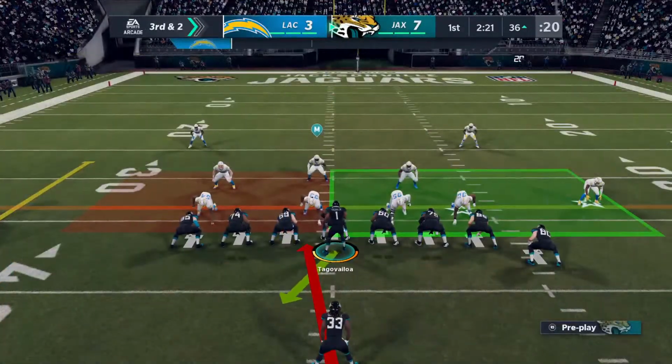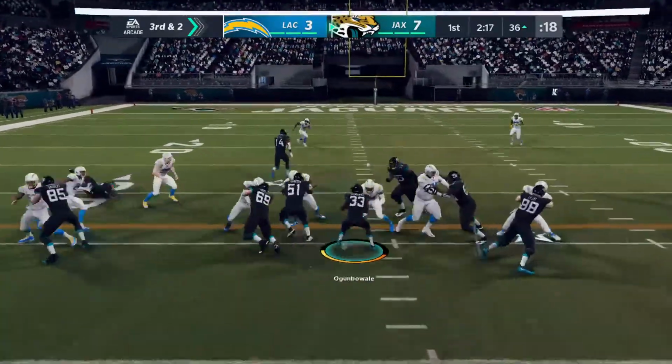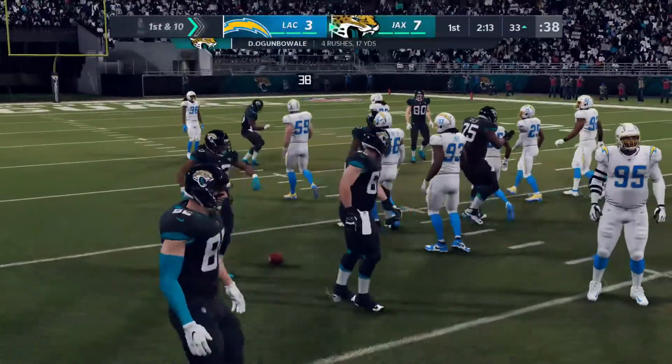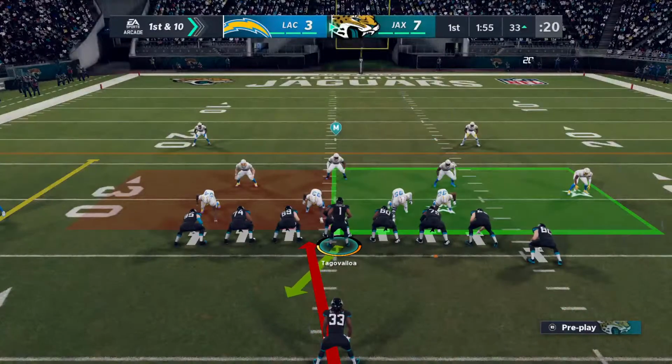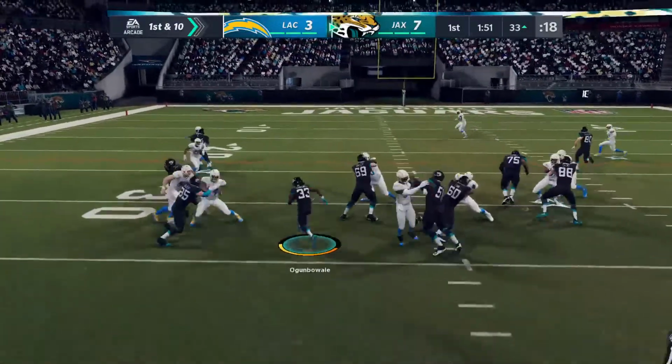Call it a gain of 5 there on the run, but they'll remain a yard or 2 short here with 3rd down coming up. And he's able to get it to the 33. Good enough for a 1st down. Give him 3 yards and a fresh set of downs. So they'll come up 1st and 10 now from the 33.